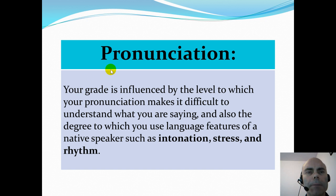Pronunciation. There are two real key parts to this too. The first part is that you can make all the sounds in the English language, and that it's easy to understand what you're saying. The listener, the examiner, does not have to work hard to catch what you're saying.